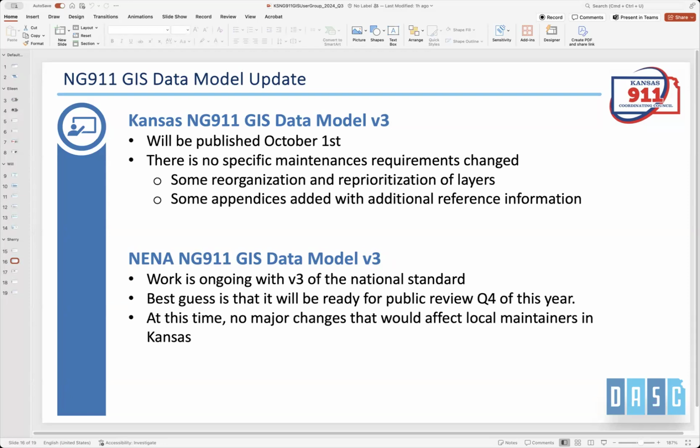And the other effort that's going on right now that I'm involved in is the NENA National Standard V3. So work is ongoing with that standard. And one of the aspects of that standard is both indoor mapping data structures and 3D or elevation mapping data structures for 911. So that might be a little bit of the reason why the indoor mapping project has been on my mind recently. But our hope is that the NENA data model will be ready for public review around Thanksgiving. And again, right at this time, there are no major changes in it that would affect local maintainers in Kansas. Almost everything that is currently proposed to change in that model would be something that we would handle on the processing side rather than you guys having to change something you do locally.